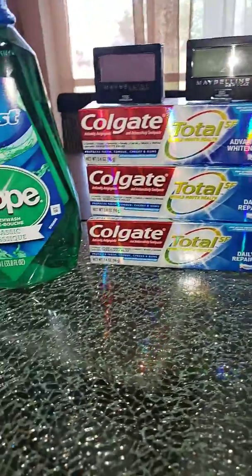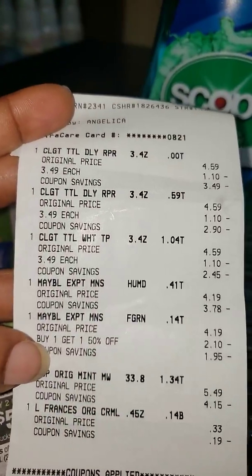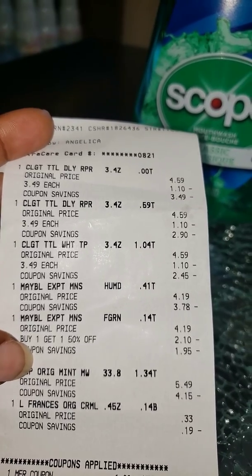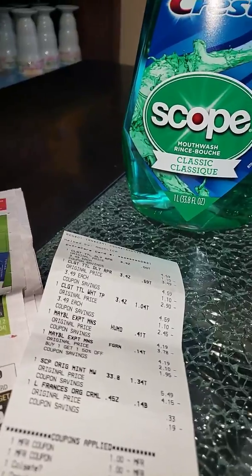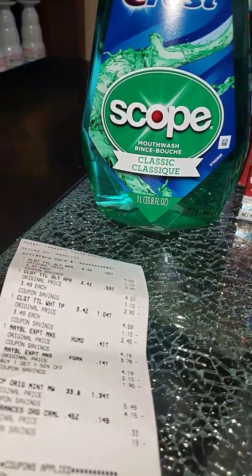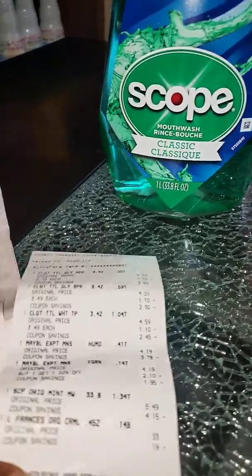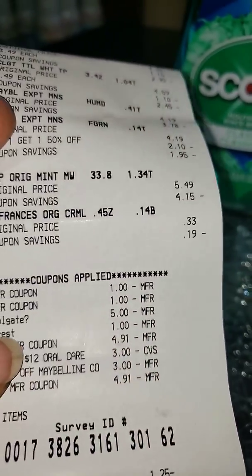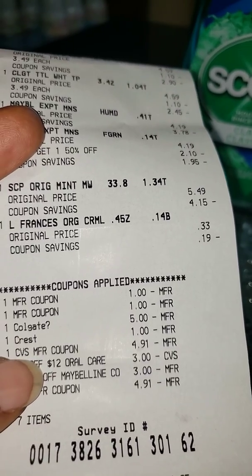So this is everything. As you can see here, this is everything that I purchased. This is my receipt. You can see the Colgate. You know, that's the price. You see the Maybelline, buy 1, get 1/2 off. And the Maybelline was only $4.19. The eyeshadows, they're $4.19 plus buy 1, get 1/2 off. I paid, the second one was $2.10. So it's about over $6. So that's the coupons that came off.